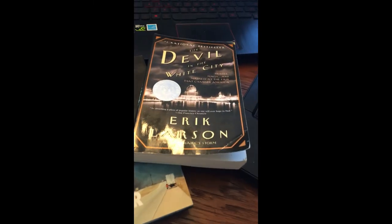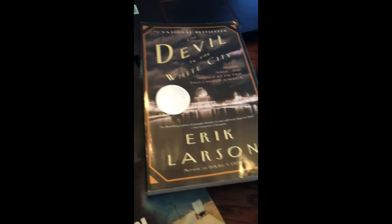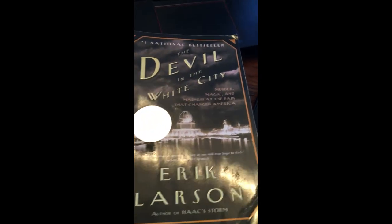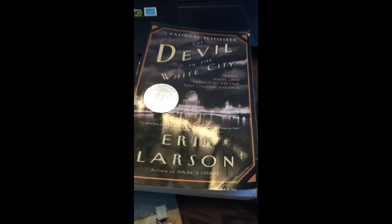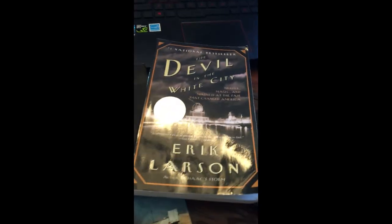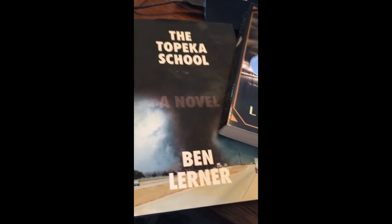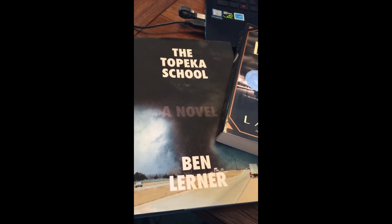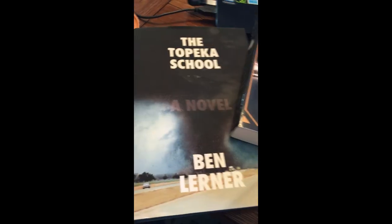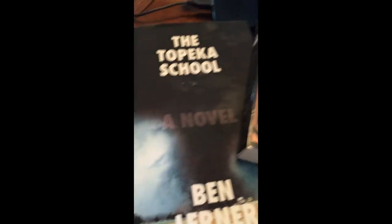Also, don't forget to read your books. 2 recommendations for books: The Devil in the White City, one of my favorite books of all time. It's a true crime story of a serial killer at the turn of the century in Chicago during the World's Fair. It's great. And The Topeka School, which just came out last year, one of the best books I've read in a long time. Look them up. If they sound good to you, I definitely recommend them.